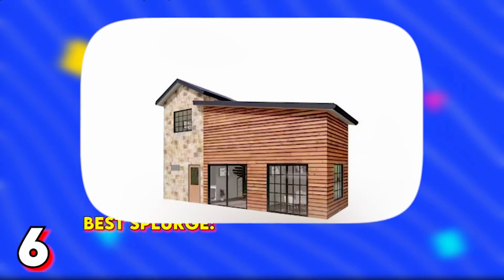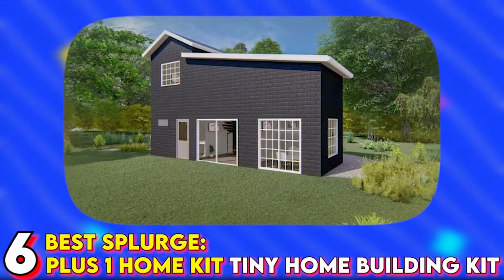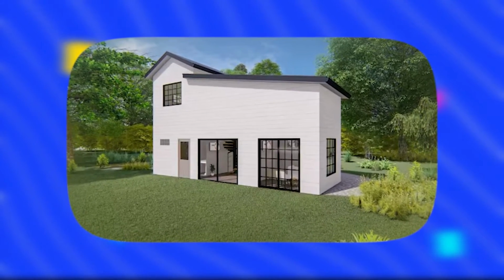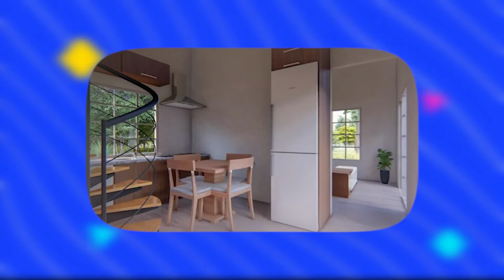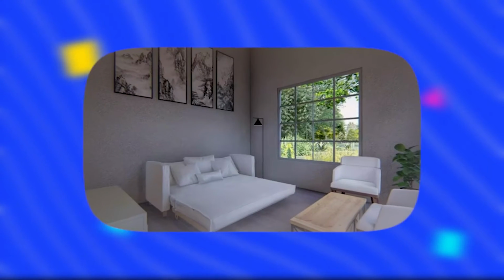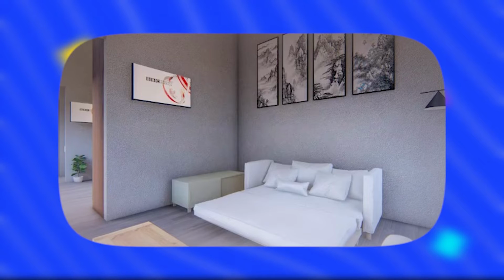6. Best Splurge. +1 Home Kit Tiny Home Building Kit at Home Depot. It would be inaccurate to describe this as a tiny home, given that it has 2 bedrooms and more than 400 square feet of living space. This tiny house kit may be built entirely by yourself and is appropriate for year-round living.